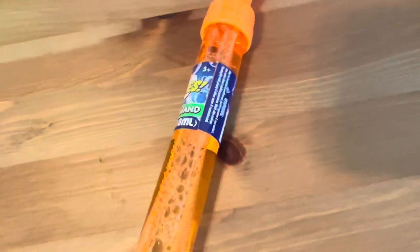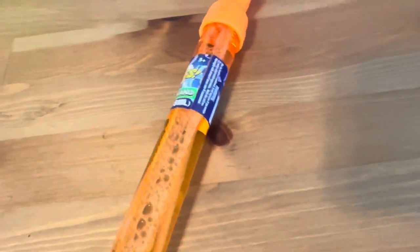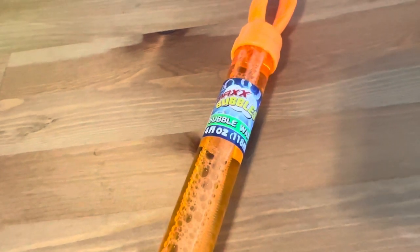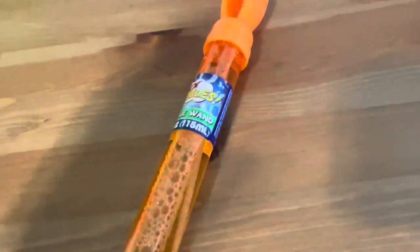So, I wanted to originally get a bubble machine. We will see after this episode, possibly a part two. But I didn't want to scare Harley. Also, I just didn't want to buy a bubble machine because I don't really think I have any other use of it, especially if she doesn't like it. So, I thought we'd test it out with a bubble wand.